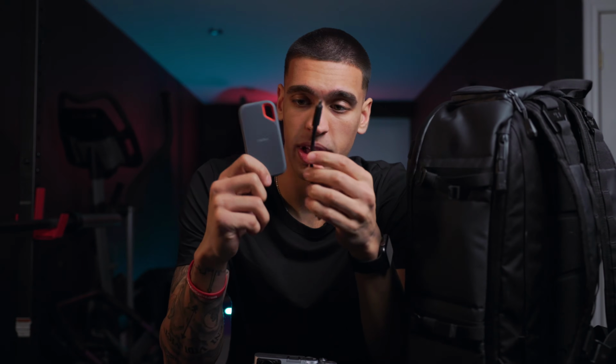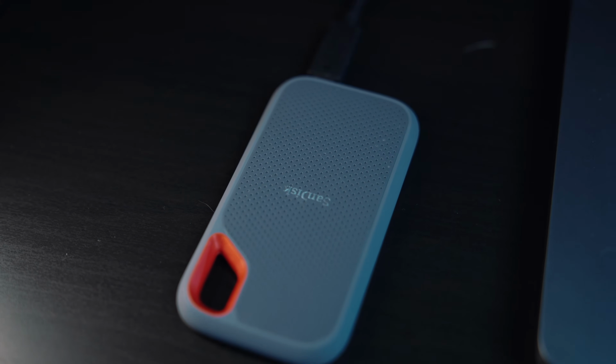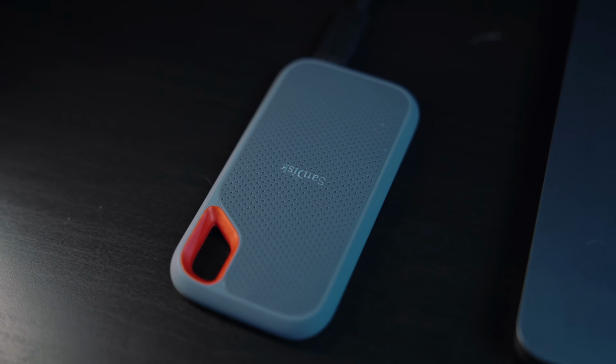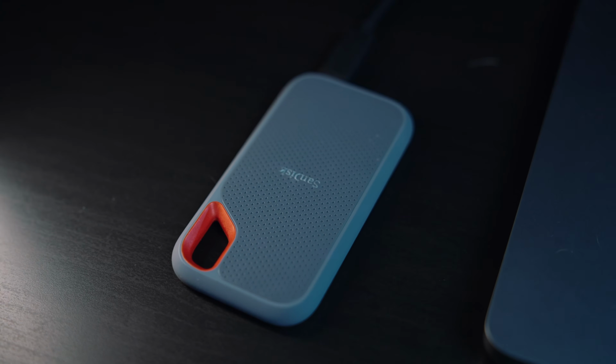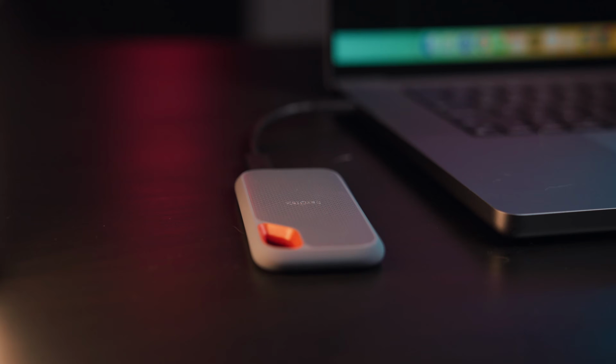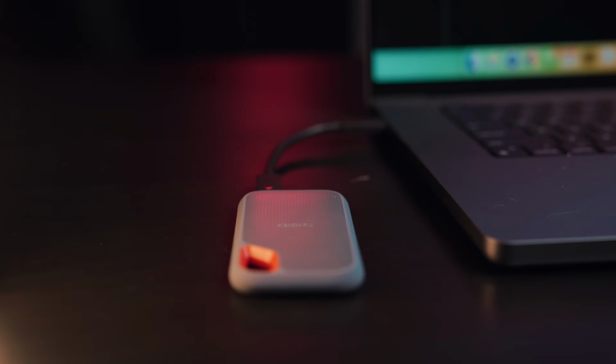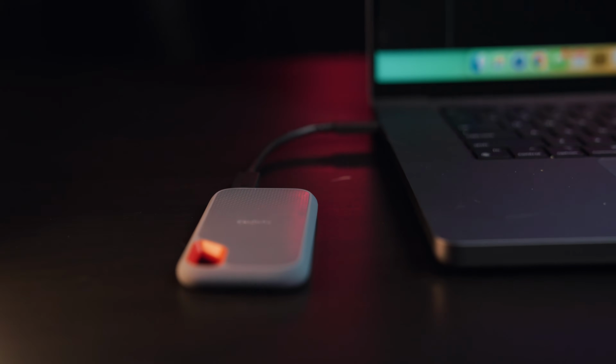I also have my portable SSD. This is the SanDisk 1 terabyte version. Now, I switched to portable SSDs about a year ago and I'm not looking back. They're so fast, they're so much more reliable, and they're also so much smaller than just the normal hard drives. And I just edit off of them. Basically, I'm gonna get a new one of these too, but I love SSDs.